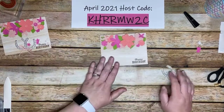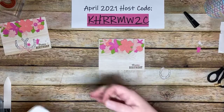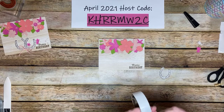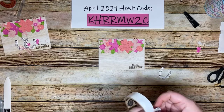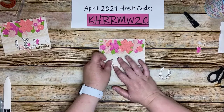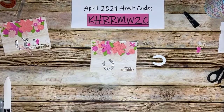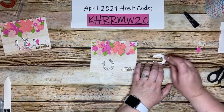So now we're going to bring this back in. We're going to take this one right here. We're going to put some glue dots on the back of it because we want this one to be flat. All right, and then one more right there. We're going to put this one kind of over like this. Then we're going to take the mini dimensionals, pop up all the way around. Make sure it doesn't go flat.